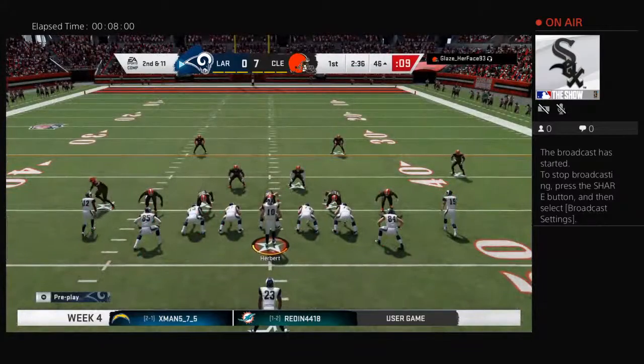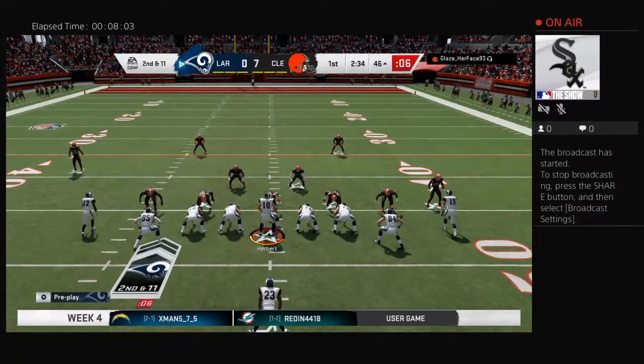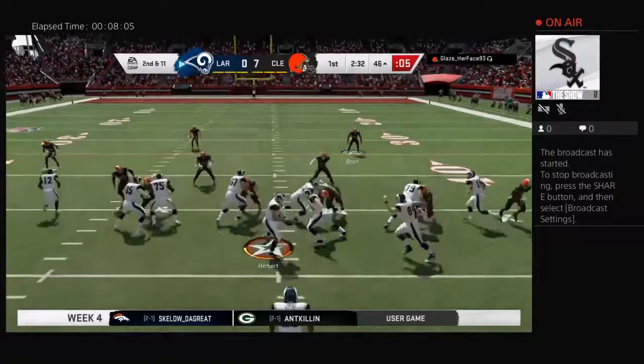Let's go now. 18 Gator. 57. Come on. Hey. Come on.